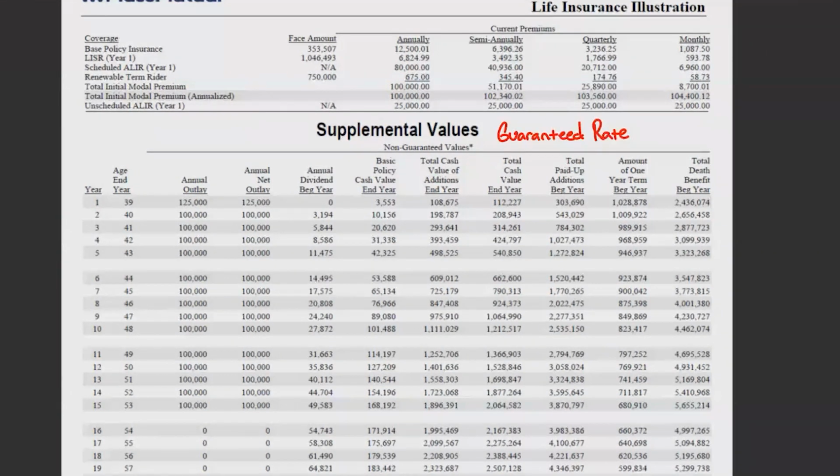The guaranteed rate on the 15-pay product is 2.5%, whereas the high early cash value product, it's 3%. The lower the guaranteed rate is, the less death benefit I need to attain the same MEC limit. Very fun stuff, isn't it? It can be quite complex. But aside from that, let's get back to the bottom line.